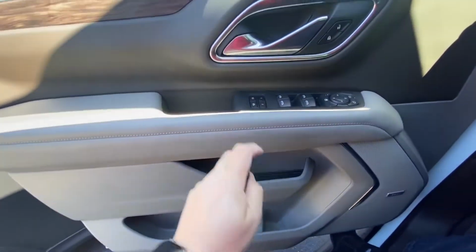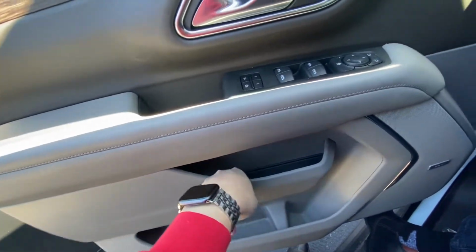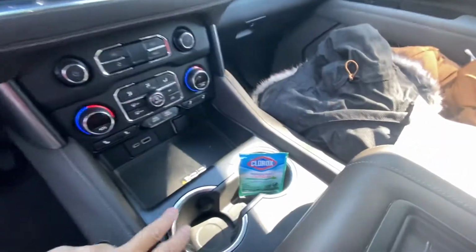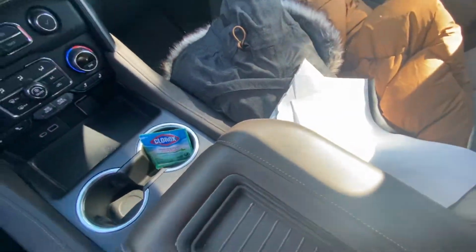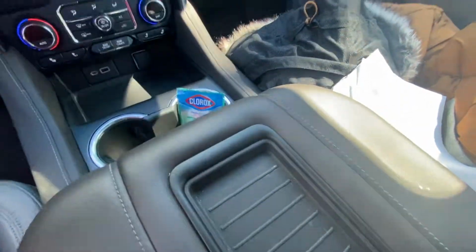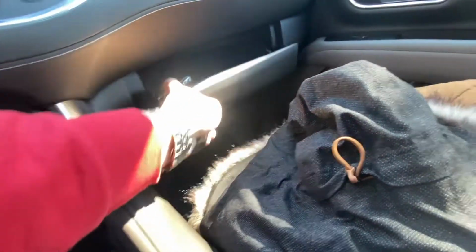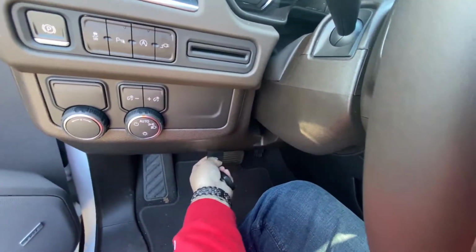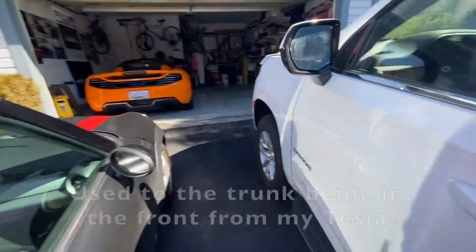Another thing is that there's a lot of storage absolutely everywhere in this Tahoe, from these little nooks to the glove compartment. Even here, you can lay your cell phone or your keys. There's definitely a lot of storage space throughout, even in the rear seats. We're going to go ahead and open the hood, and I'll show you what's underneath.